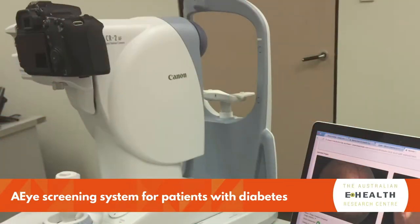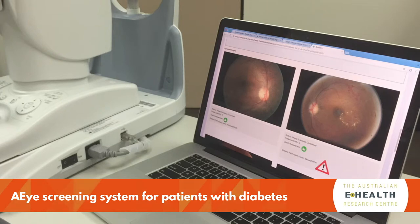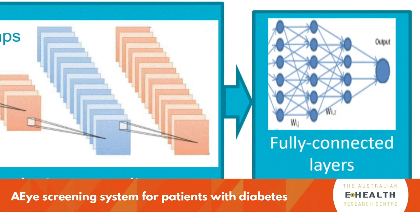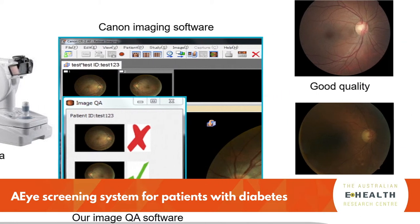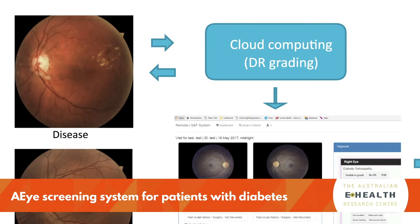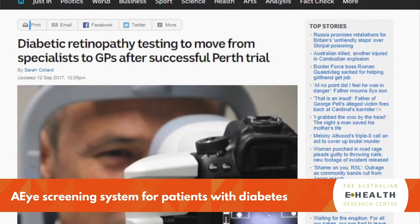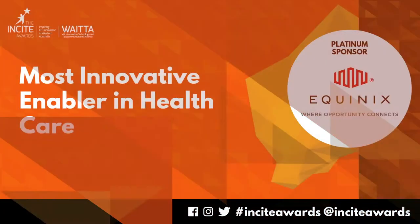AEye is the first AI-based fully automated diabetic eye screening system. AEye combines the techniques of telemedicine and deep learning-based diagnosis by using three linked innovations: retinal camera quality assessment, web-based patient management and disease diagnosis, and an AI-based diabetic retinopathy grading system. AEye enables GPs to make accurate and timely decisions about referrals to ophthalmologists.